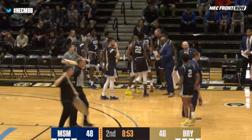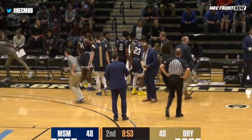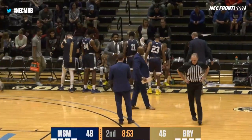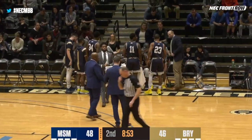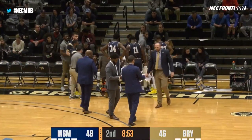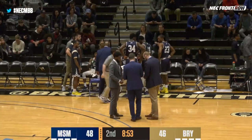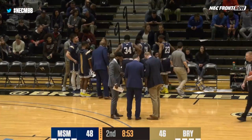8:52 to play in a basketball game. Bryant down by two. And I understand the big guy wanting to make a play. There were two white shirts underneath. But I think you need to look where you're throwing it before you throw it. Yeah, we had a good angle on it. It looked like he was open for a quick second. Mount quickly got there with urgency, able to get the steal. Now they got the ball possession with the 8:53 left.